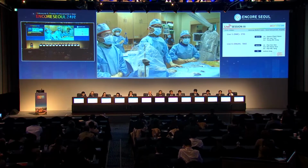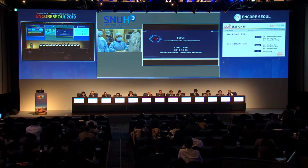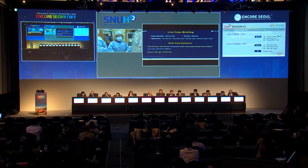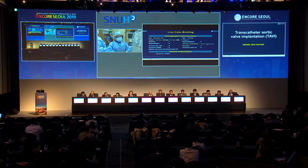I will introduce my case. An 83 years old female developed acute heart failure, was acutely managed and referred to me at SNU hospital. Severe AS was confirmed. Of course, chronic renal failure, GFR 40, is one of the risk factors. That is important because it is a poor prognosis factor after TAVI. Diabetes and smoking.